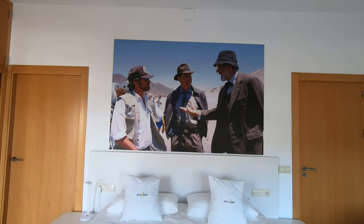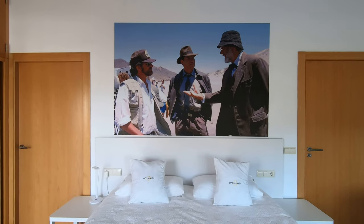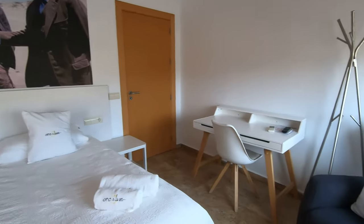I'm gonna sleep with India above my head and Mr. Connery as well. Rest in peace.